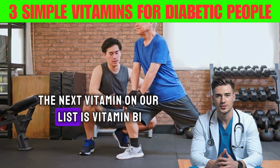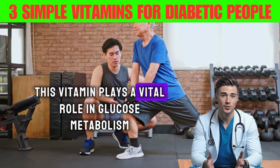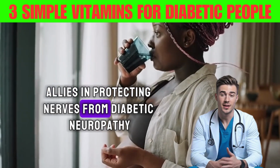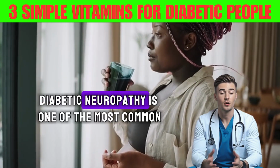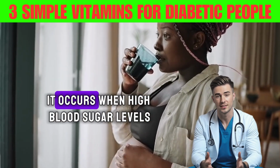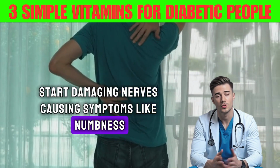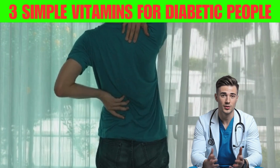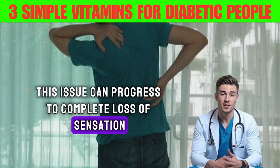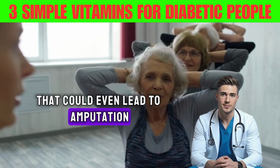The next vitamin on our list is vitamin B1, also known as thiamine. This vitamin plays a vital role in glucose metabolism and is one of the main allies in protecting nerves from diabetic neuropathy. Diabetic neuropathy is one of the most common and debilitating complications of diabetes. It occurs when high blood sugar levels start damaging nerves, causing symptoms like numbness, tingling, and intense pain, especially in the hands and feet. Over time, this issue can progress to complete loss of sensation, increasing the risk of wounds and infections that could even lead to amputation.